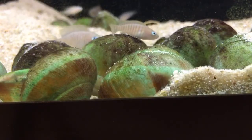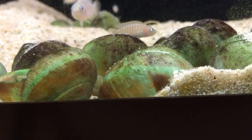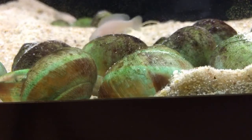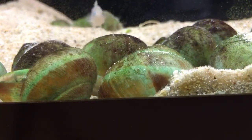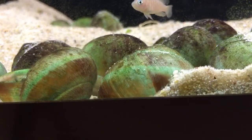That usually gets them to come out. They really love the microworms. So there, I just spread a bunch of microworms in there, and we'll see if that gets the fry out. The nice thing about microworms is that they're so small, even smaller than baby brine shrimp, and so the fry, when they're really tiny, are too small to eat baby brine shrimp, but they can take the microworms.